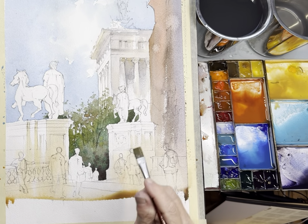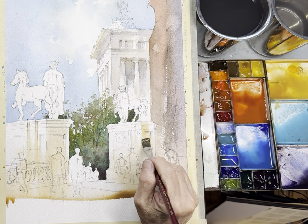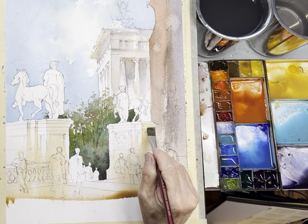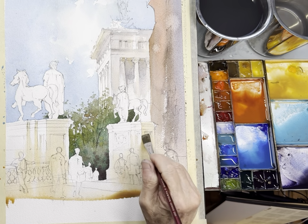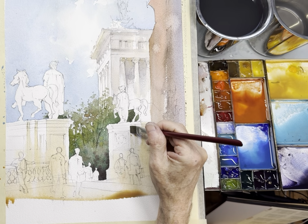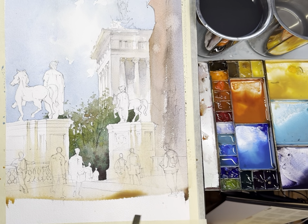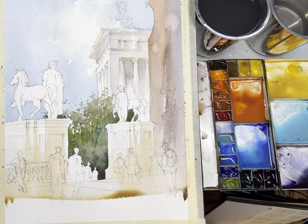Love that effect. It's another thing watercolor can do so beautifully. It has this way of allowing one thing to just become another thing just by the modulation of edges, and one thing can just grow organically into another.